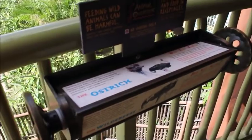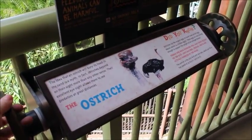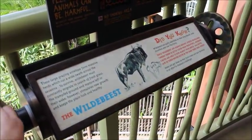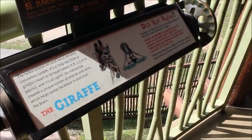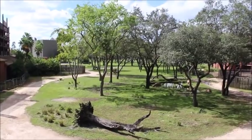What's also really cool is they will have these, I guess, wheels that just feature facts about the animals that you're looking at. So out here you would see ostrich, roan antelope, wildebeest, and then there should be another one. Yeah, there's the one for the zebra. That sun. Zebra, giraffe, and Ankole cattle. So those are the animals that you could see out on the savannah. It's beautiful.